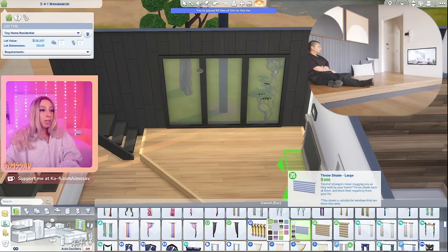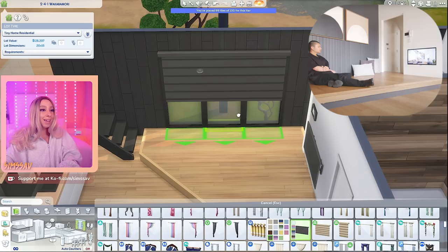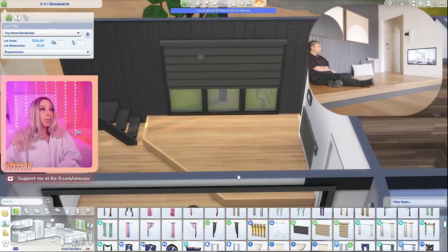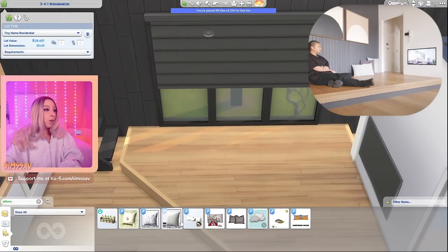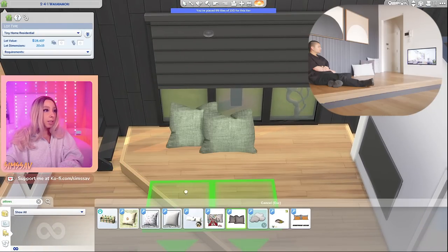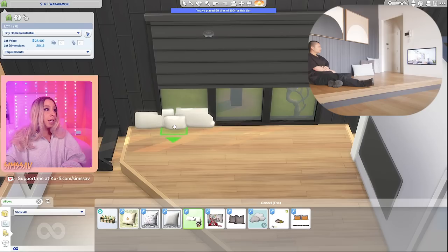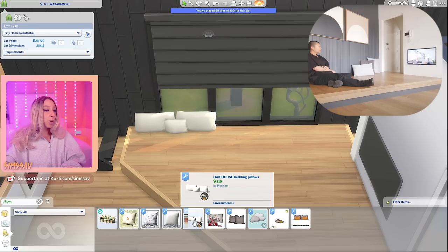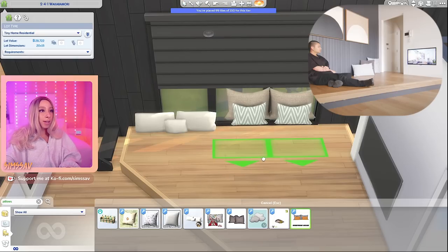Oh, we can just do these really nice blinds from My First Pet Stuff. This is the only reason why I suggest this pack, for those blinds, because they're so very nice. Okay, and then over here, there's just pillows on the floor used as a little seating area. So I'm gonna use these ones from the Oak House collection by Pierre Sim. I love these so much.